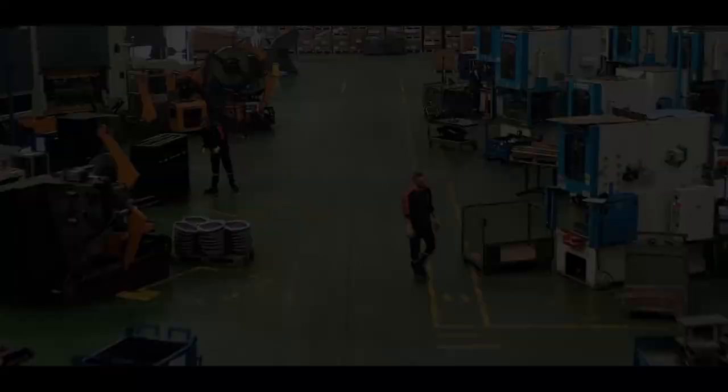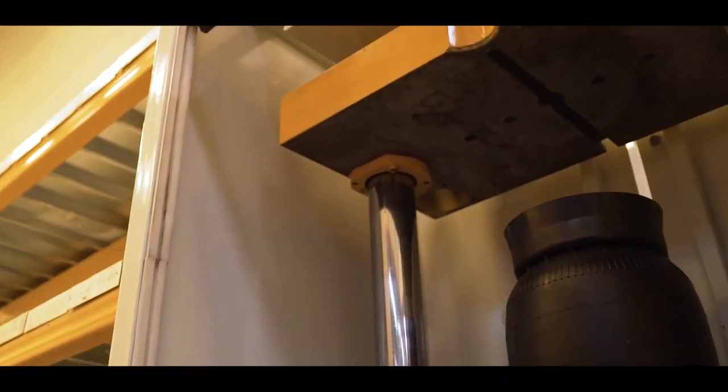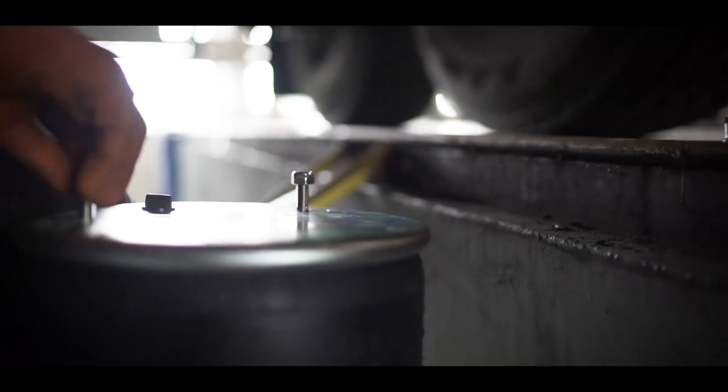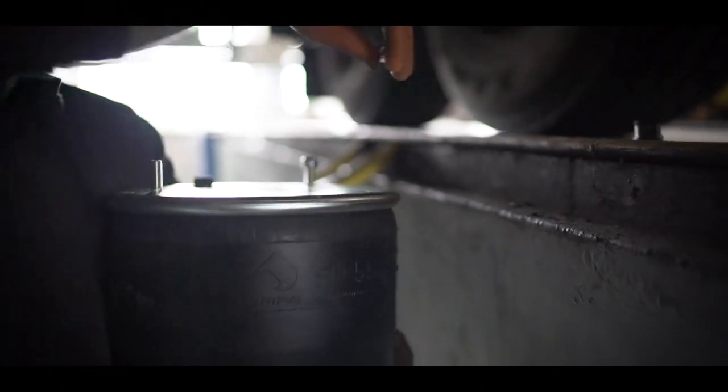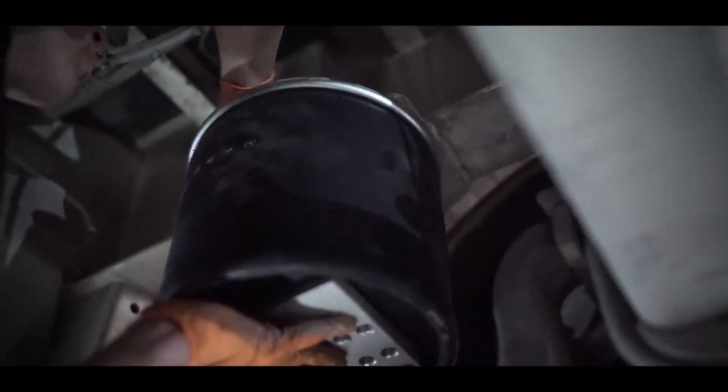The fact that Sampa produces air springs exactly like the originals keeps Sampa ahead of the game and gives Sampa a head start. For example, the shape of the plates, all of them serve a purpose during assembly. Since Sampa produces exactly like the original, it makes the assembly easier for the mechanics. This is one of the assets that strengthens our sales policy.